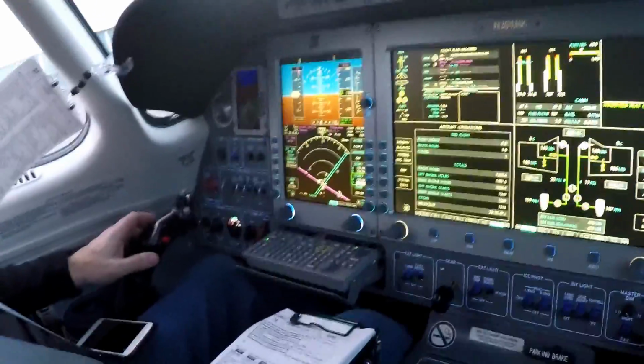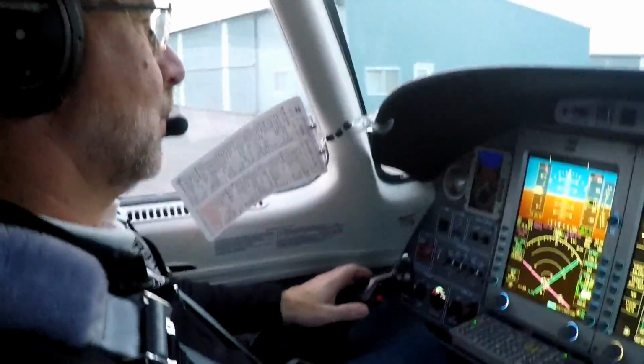Traffic, November turning left base 32, Mansfield.